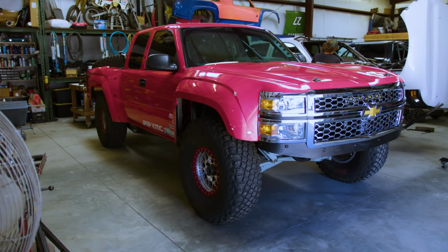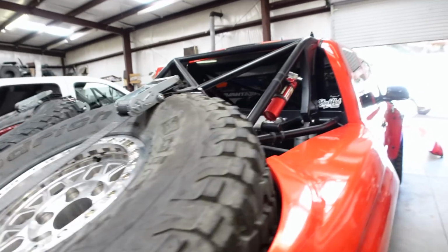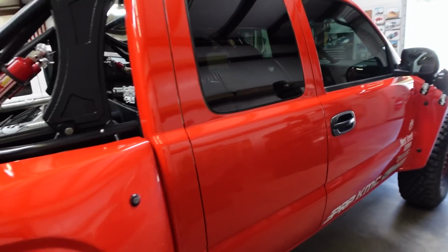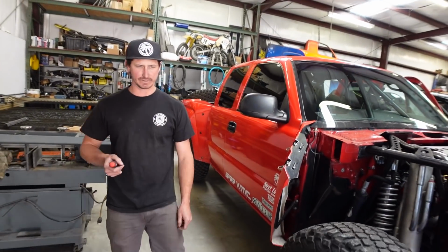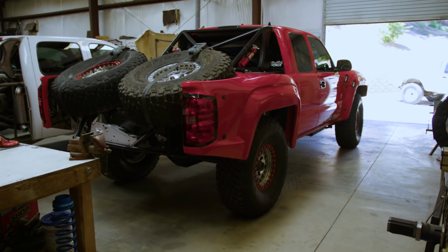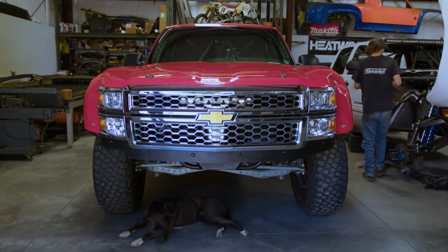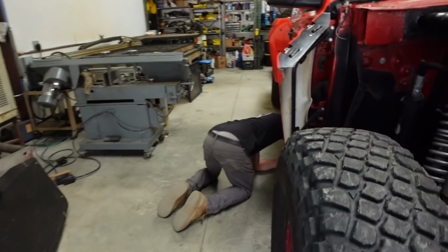So this was a 2003, 04 Chevy, same body. It's a 2015 conversion from Fiberworks. And I mean, it looks amazing, dude. I love the new front end. There's some exhaust stuff we could go over. Yeah, we could do that.